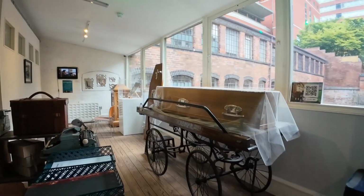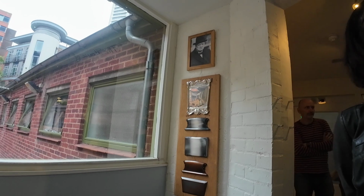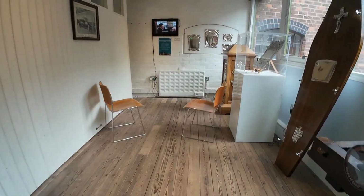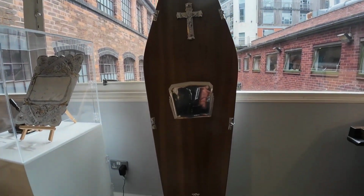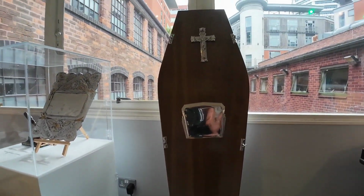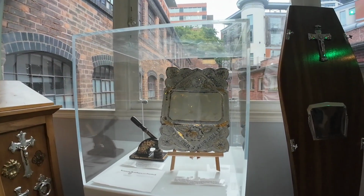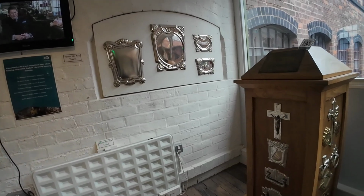There's Winston Churchill's photograph, Joseph Chamberlain. A semi-state funeral, and he's buried in the Georgian Quarter, and his family home, Highbury, is open to the public as well. It's a very nice house.